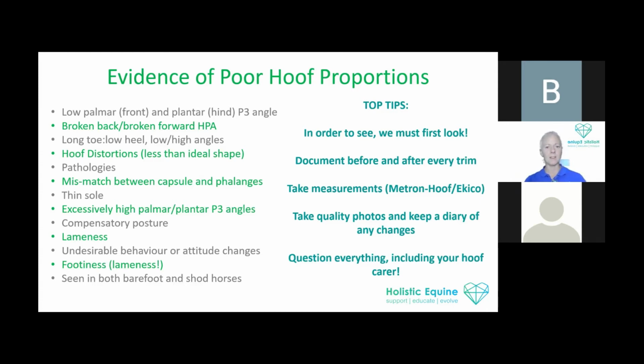And I think it's important to also reiterate that poor hoof proportions and the signs of these are seen in both barefoot and shod horses. So having a horse barefoot is not going to automatically create healthy feet. A lot of the horses we see are actually barefoot horses that have very poor hoof proportions and are struggling.